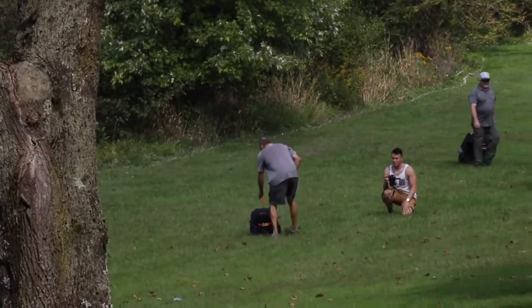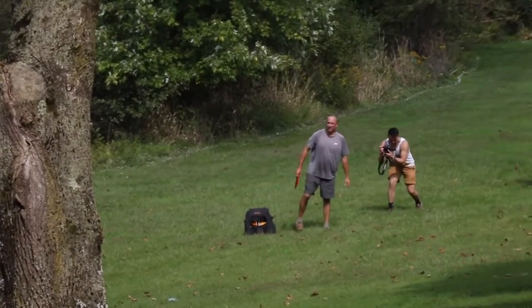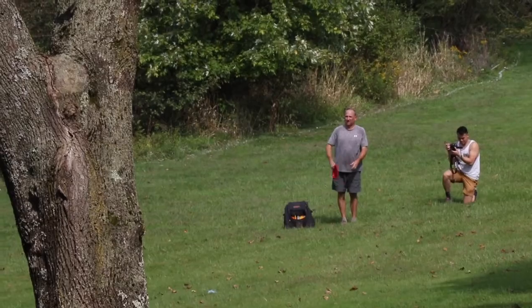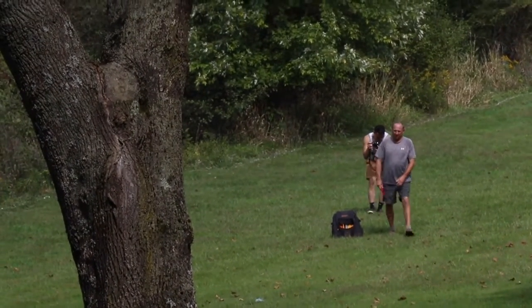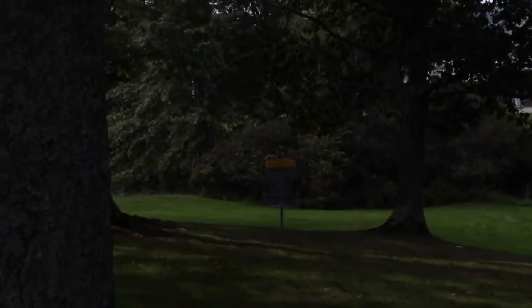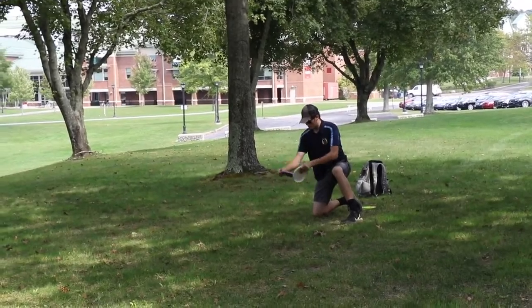And Rob here is in prime position. That was a crush. That was a really good drive. He's almost too close. You have to throttle back the upshot. Yeah, there it is. There's the skip you were talking about. Yeah, he came in kind of hot. Took a big skip.